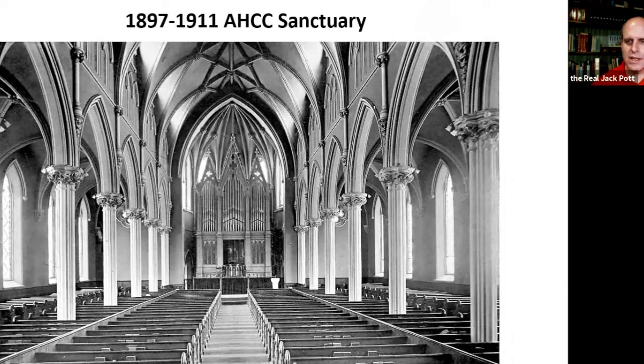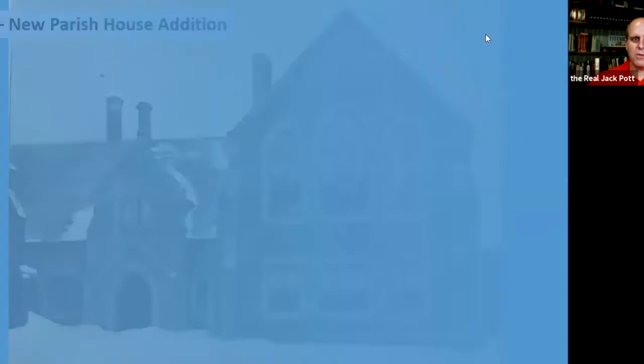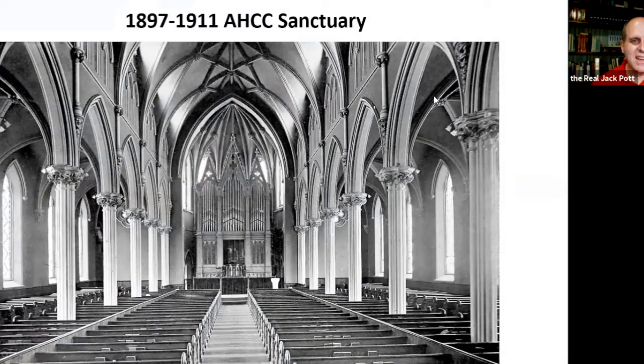So here is what we would think of as the sanctuary. The top of the screen is cutting off what I put in there, but this would have been when the organ was installed in 1871. The baptismal font down here was given as a gift in 1897. So this would have been what the front of the church, the sanctuary, looked like from 1897 until 1911, when some major renovations happened.